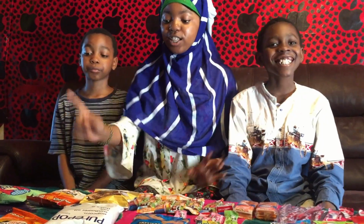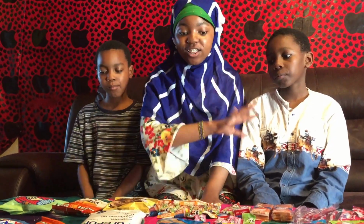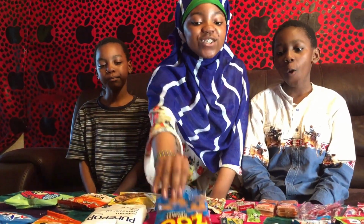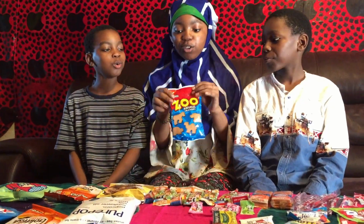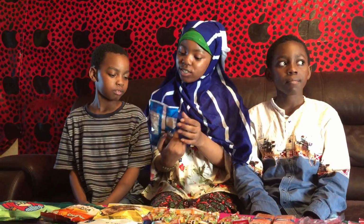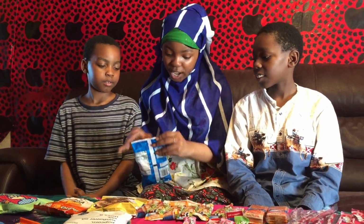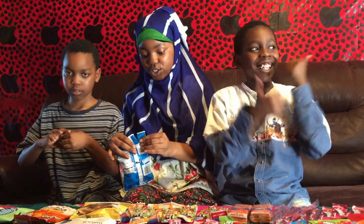Guys, we opened this one, so now it's my turn to go, because Yusuf was the first one to go. Out of all of these amazing treats, I'm going to pick this one. This one is so outstanding. It looks so beautiful. And it has 23 calories, guys, and we're gonna open it up. So amazing. It's zoo animal crackers. These are so beautiful, guys.